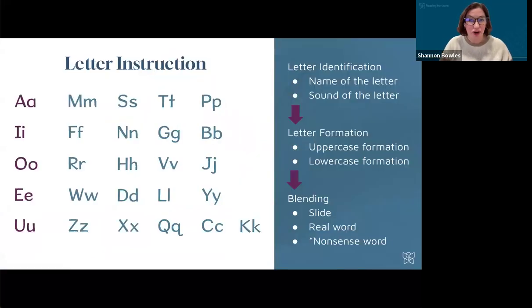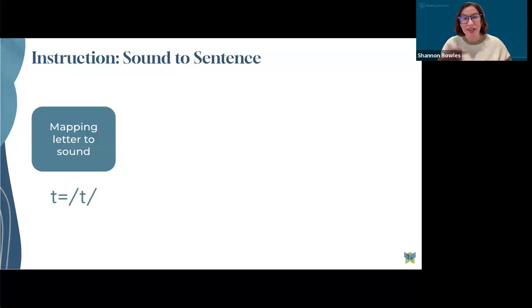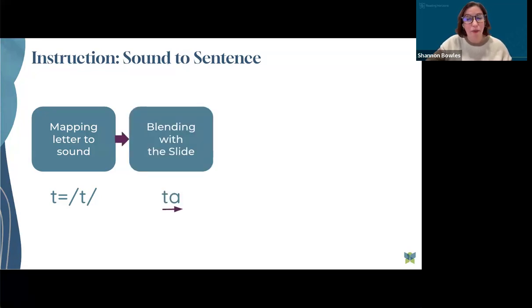We begin with letter instruction and teaching the alphabetic principle. All four elements of each letter are explicitly taught: the name, the most common sound, uppercase and lowercase formation. From there, we can start building to words. The process starts with mapping the phoneme to the grapheme, followed by blending using a slide or a body coda approach to blending. This allows for more accurate pronunciation and efficient blending.